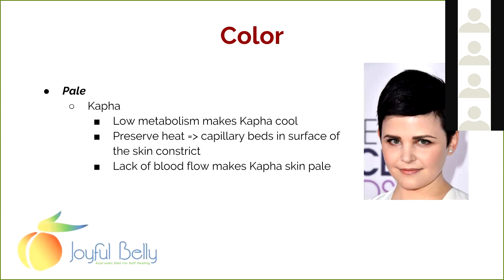My wife's temperature is like that. She has a natural kapha, and whenever she takes her temperature, it's like 96.5 degrees or 97 degrees. She has a very low temperature. And so when your temperature is a little bit low, then the skin becomes cool, and that causes the blood vessels in the skin to constrict, and there's a lack of blood flow in the skin. So kapha people tend to have a pale skin due to this lack of blood flow in the surface of the skin. And you can tell her skin is kapha just by the thickness of it, right? This is not a thin skin, but a nice thick, supple skin with healthy subcutaneous fat.